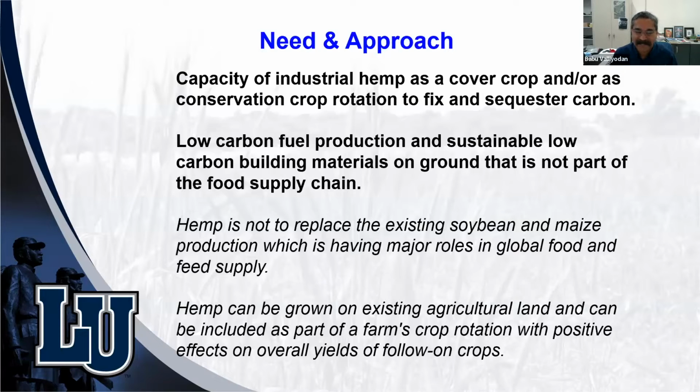So we have to tell in our project very, very specifically that hemp is not to replace the existing soybean and maize production, which have their own role in global food and feed supply. Rather, we utilize hemp farming on existing agricultural land that can be included in farmers' crop rotation and other practices.